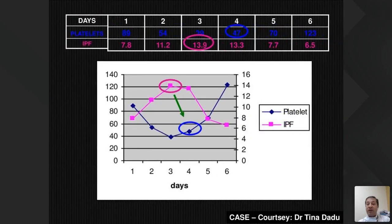This was eventually seen as one of the cases clearly demonstrating that as you have falling platelets, you have an increase in the immature platelet fraction. And as the platelet fraction gets stabilized at a certain point, the platelets are just going to recover the very next day. That is what happens. This actually helped to reduce the number of platelet transfusions in such patients, and therefore became a very important study.